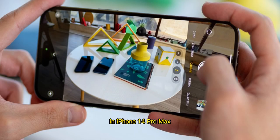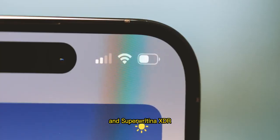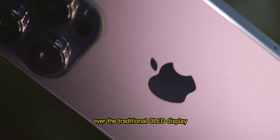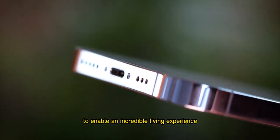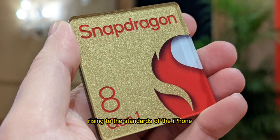In iPhone 14 Pro Max, we have a 6.7-inch Super Retina XDR OLED display. Super Retina and Super Retina XDR include further advancements over the traditional OLED display to enable an incredible viewing experience, for the first time rising to the standards of the iPhone.